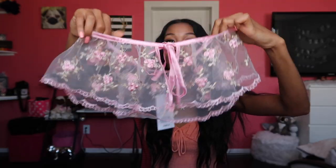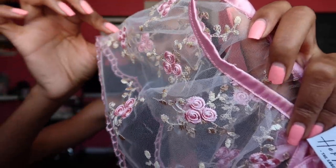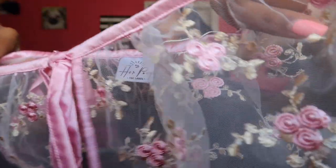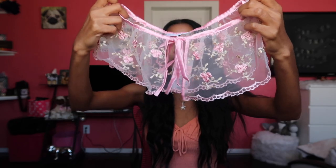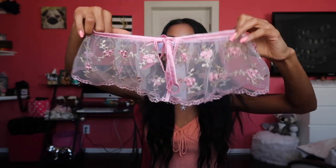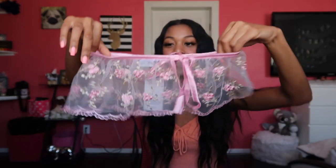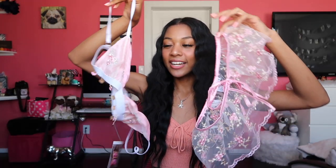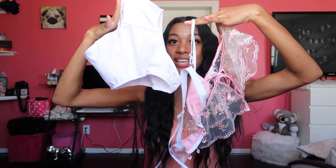But I am obsessed with this little thing. This is what I love the most. It's so adorable, just look at it. When you see it on, you'll understand why I love this so much. It's just cute, it's dainty, it's girly. I just love this so much. And it ties right in the front. So that is the entire outfit. These three go together and it's gonna make such a cute look. You'll see when I put it on.